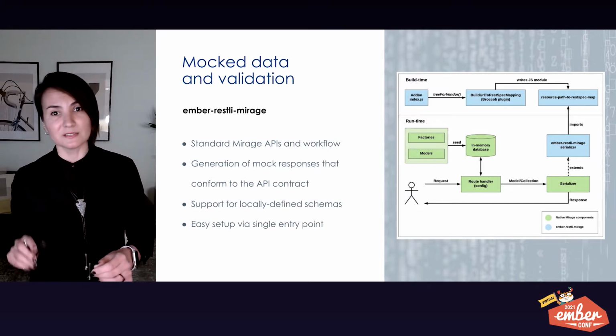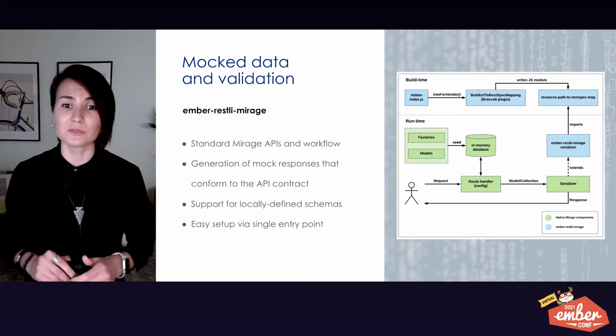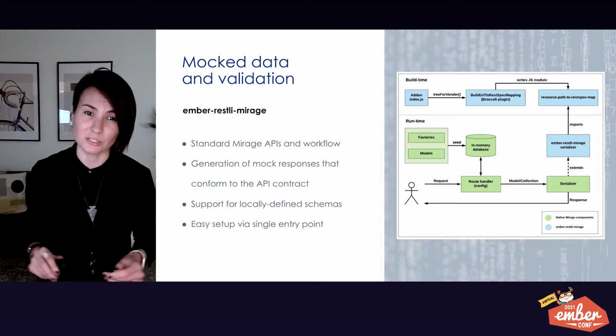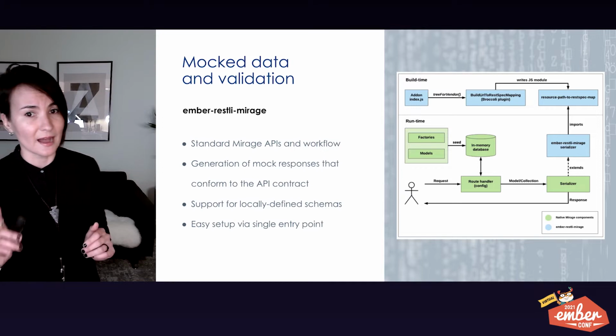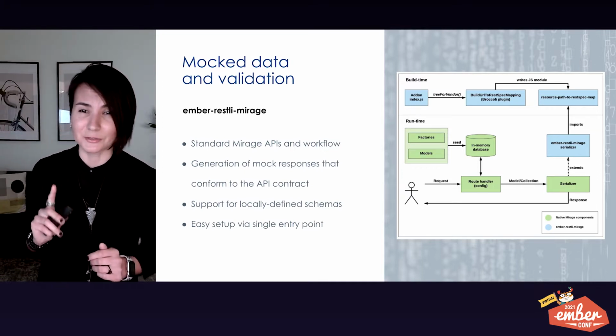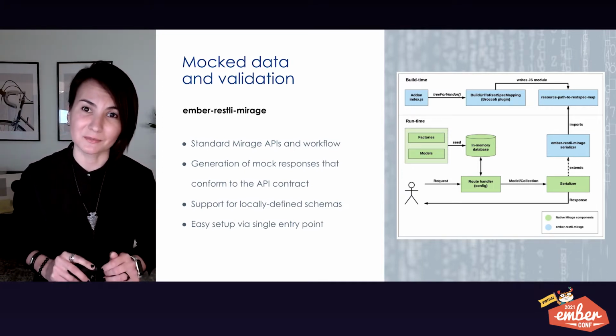This problem is what makes validation one of the crucial components of client-server interaction. Our solution to this problem isn't open source, but I'll explain the overall idea that you can apply to your own Mirage setup in Ember.